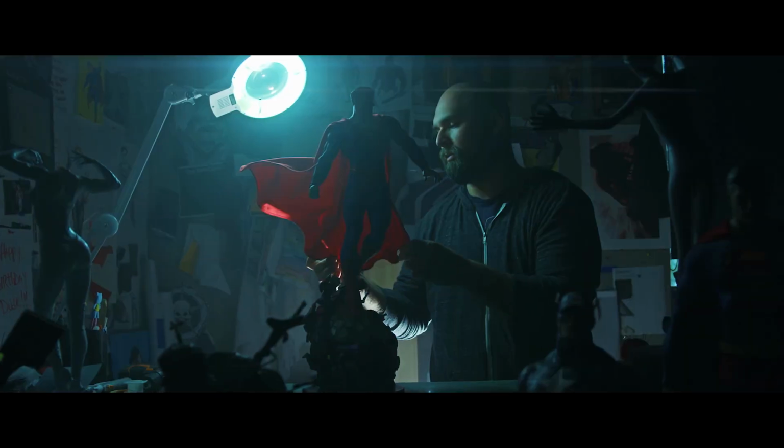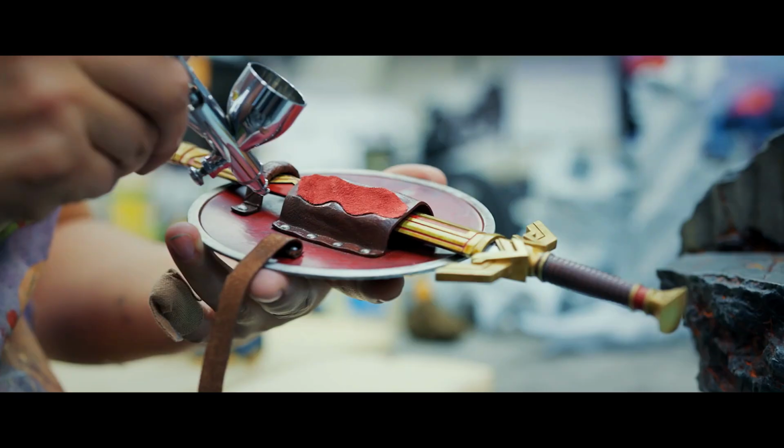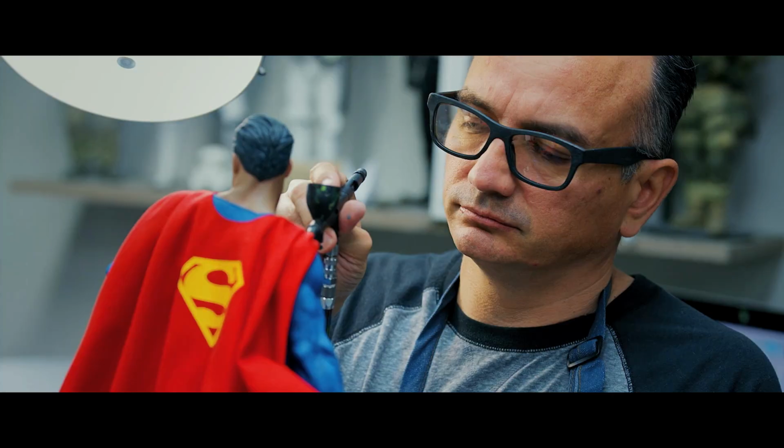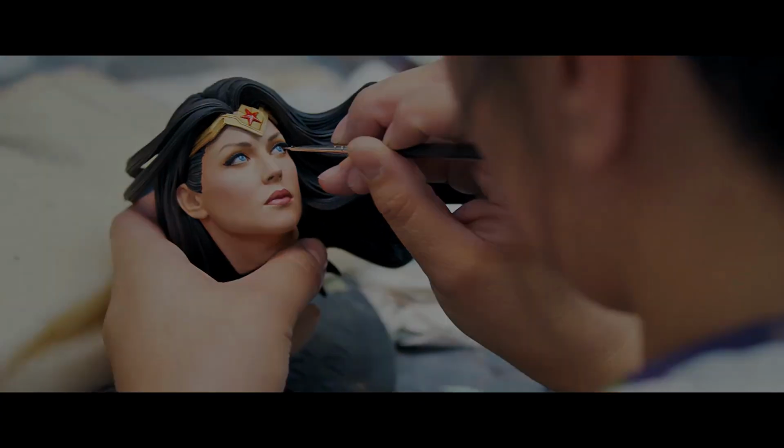Every person who worked on all these DC figures, this is the best work they've ever done. We've really, I think, set a new standard. We've really hit it out of the park. Someone's going to have all these pieces in their home, and it's going to be freaking spectacular.